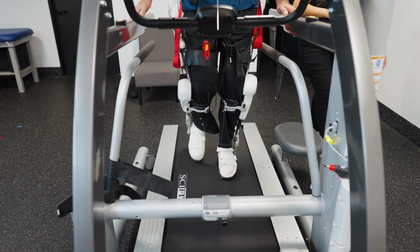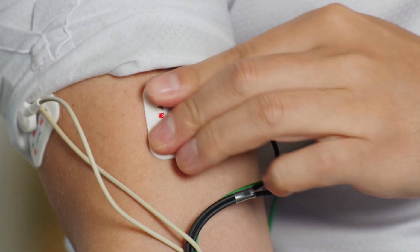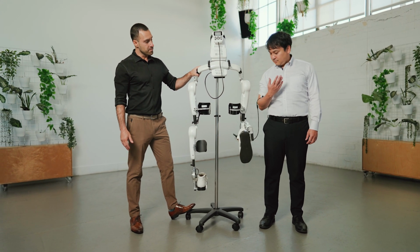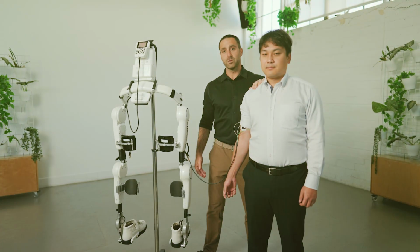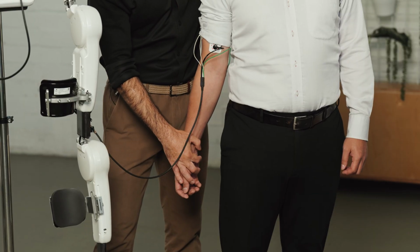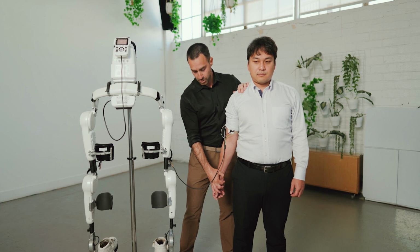For demonstration purposes, we have the electrodes attached to Hiroki's arm. In reality, the electrodes would be on the wearer's leg for this device. As you can see, when the arm moves, the HAL picks up nerve signals at the skin level to move the device. Now, if you're unable to move, the HAL can still pick up nerve signals and read the wearer's intention to move. If I physically stop him from moving, but he tries to move his arm, the HAL can pick up that signal and still move.